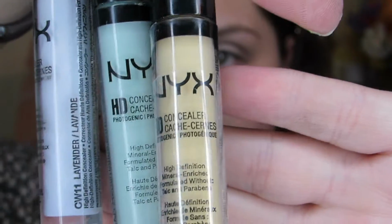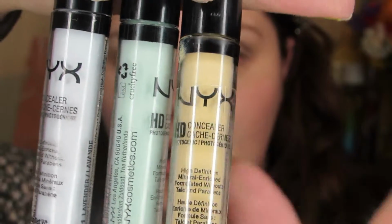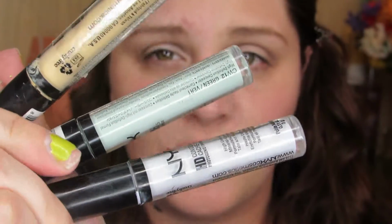So they look like this, and these are the 3 color correcting colors. So you have yellow, you have green, and you have purple. They also have more of a peachy salmon color too, but I'll get into that later in the video. But these you can find in drugstores or Ulta, and they're $4.99 a piece. So first off, let's start with what is color correcting. Color correcting in essence is using color to delete color.